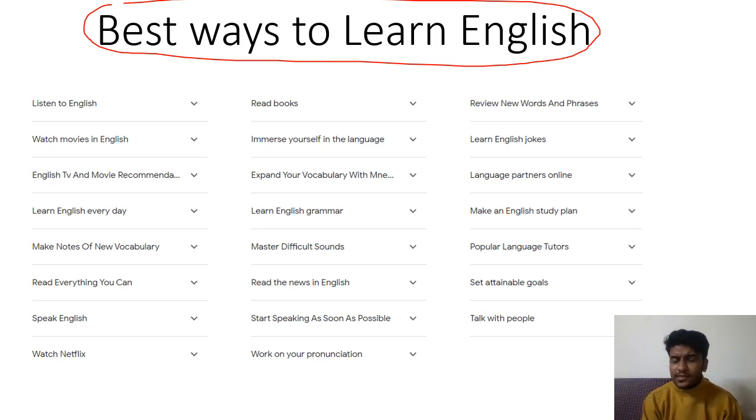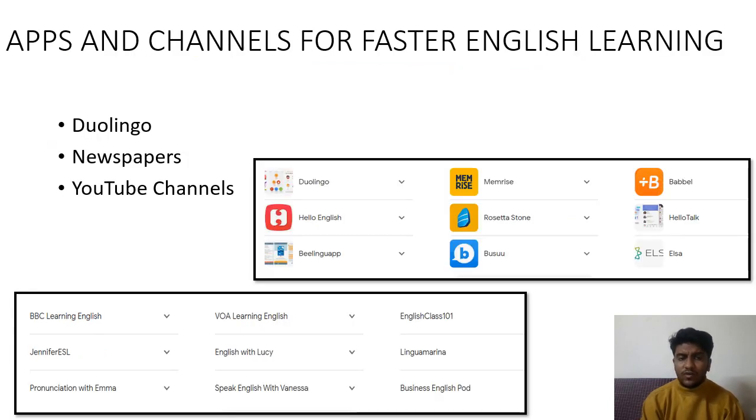Read newspapers, read everything, magazines, journals, whatever comes your way in English. Because reading, writing, listening, and then again you can teach somebody. If somebody is not familiar with English, you can share your knowledge, whatever you have learned. So with that, you will be able to even just revise yourself and get acquainted with new and new words.